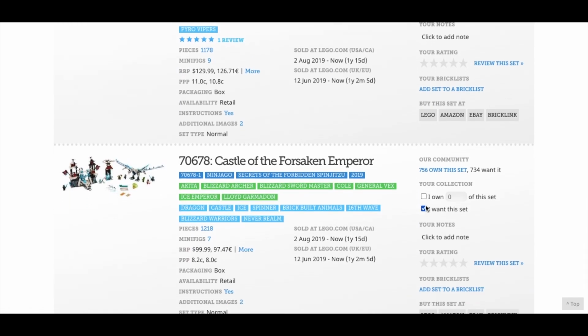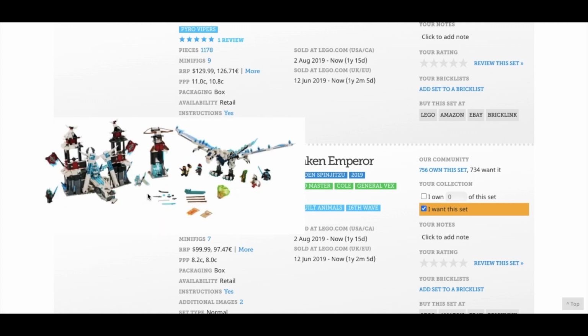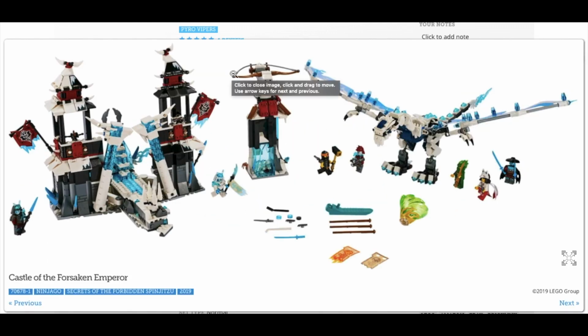Castle of the Forsaken Emperor is a set I want. But I don't want it because of the castle. I think the castle is very lackluster. It suffers from this thing I call the Star Wars spaceship syndrome, which is Star Wars spaceships most of the times have an interior design in the movies. But because of how LEGO does their builds, most of the times they have to take away interior design, and everything inside the ship is left to the imagination. Well, this set is exactly the same.